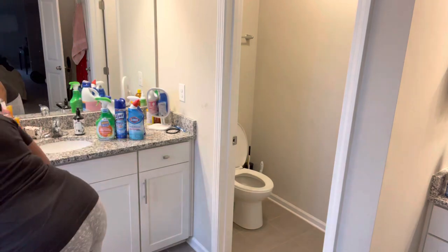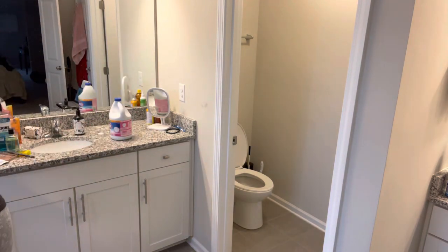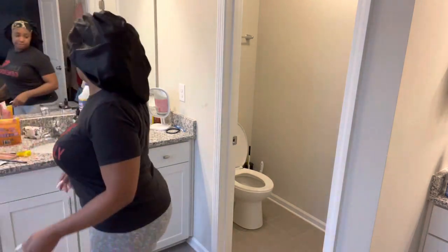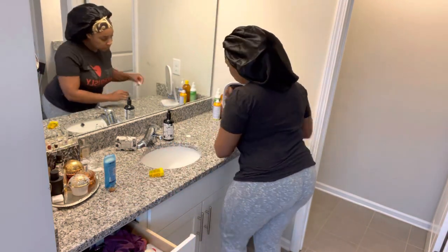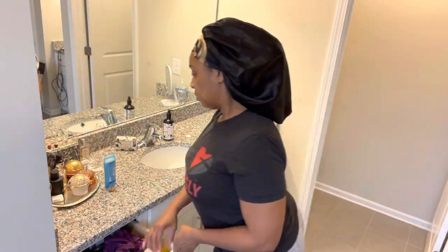And so I like to work in sections when it comes to the bathroom. And I start with whatever is furthest away from the door, and I work my way towards the door so that I'm not stepping over a clean area. So this sink is the furthest away from the bathroom door. So I'm starting by just cleaning everything off the sink, putting everything in its proper place so that I can begin scrubbing the sink down.